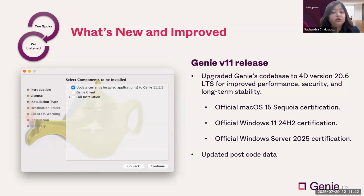So no matter what your device or IT environments you're working in, you can trust that Genie is ready and supported. We know that we have been a bit behind on supporting the latest operating system, but this has been a known strategy for us: we will always try to be on top of the latest version of the technology for Genie so that we can support you with modern hardware support.